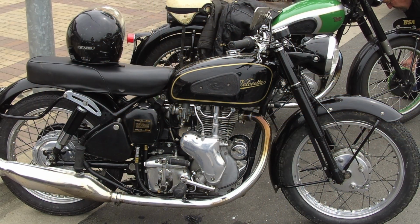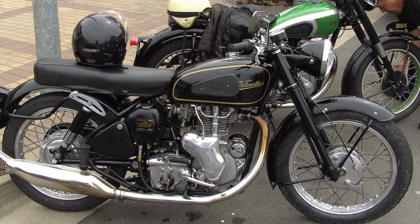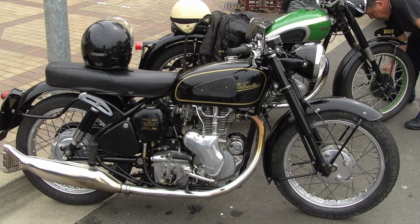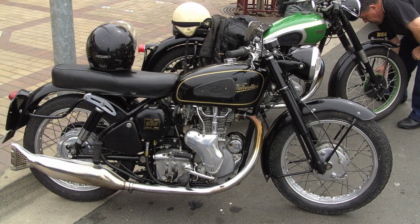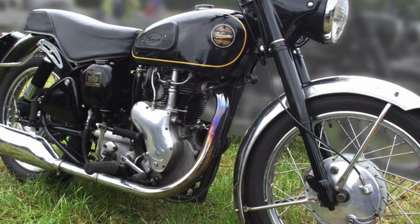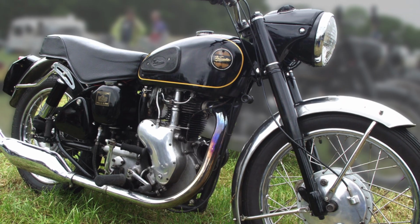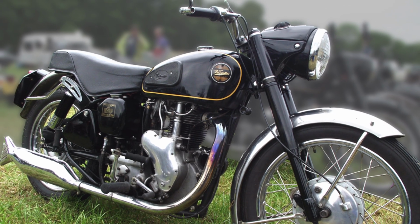Parallel to that came the Venom in 1955, a sleek 500cc single that carried the craftsmanship DNA of the KTT into a road sportster. It was compact, smooth and made around 34 brake horsepower, pushing past 100 miles per hour. In 1961, a Venom broke endurance records, averaging over 100.05 miles per hour over 24 hours at Montlhéry. It remains the only 500cc single to hold that crown.